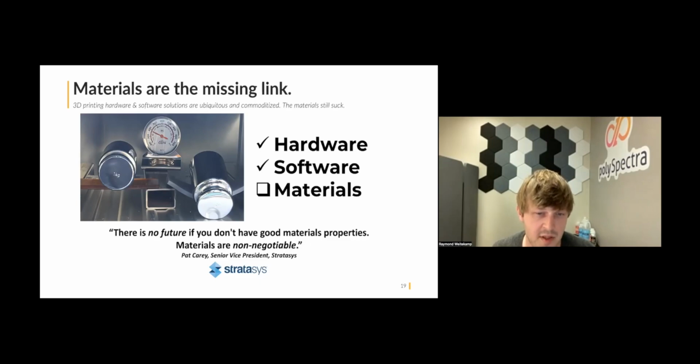And this is just a recent quote from a senior vice president at Stratasys. This guy's in charge of strategy, and basically they have all the printers they need, but if you don't have materials, there's no future, right? And so Stratasys being the biggest 3D printing company in the world, it's kind of fun interacting with them now as a partner, where we basically founded our company to solve this problem that they've been aware of for decades.